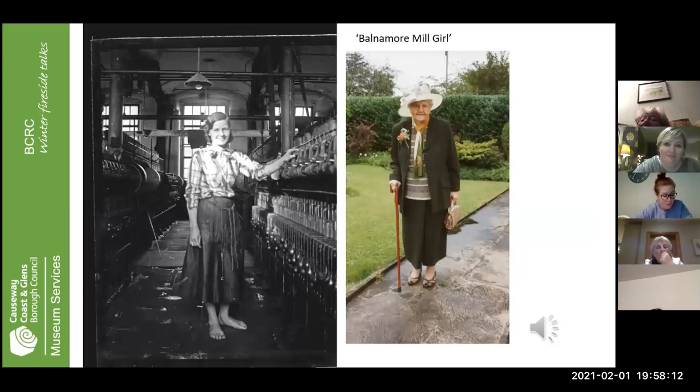So through our Connecting with the Past, Collecting for the Future project, funded by Esme Fairburn Collection Fund and administered by the Museums Association, we were able to share Sam's collection with some local community groups. One of these groups was the Causeway Yarn Spinners, and Maud Steele, a member of this group, spotted this photograph when she was having a look through the collection, and she was able to tell us so much more about the Ballinamore Mill Girl. So I'm going to let Maud fill you in because she tells it far better than I would.